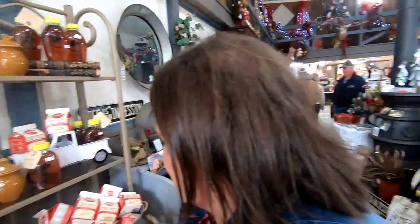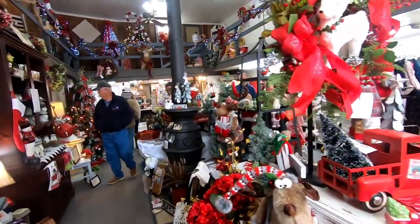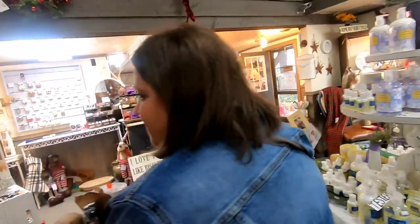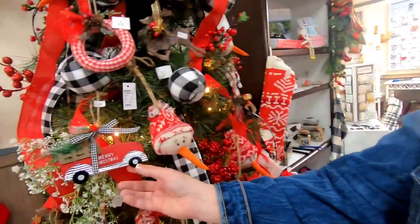There's all kinds of special gift shops right in downtown Dillsboro. You're sure to find something that is one of a kind here. We need some of that. That's cute.